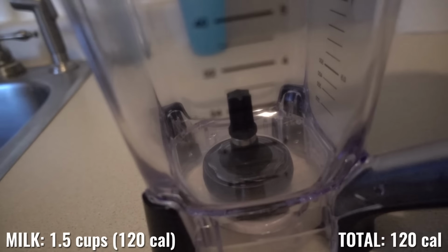Two thumbs up though. All right, so let's make this damn thing. Hashtag make the shake. I'm about to cut to an edit where I'm going to show you how much of each ingredient I use when I'm making the shake. Let's do it.